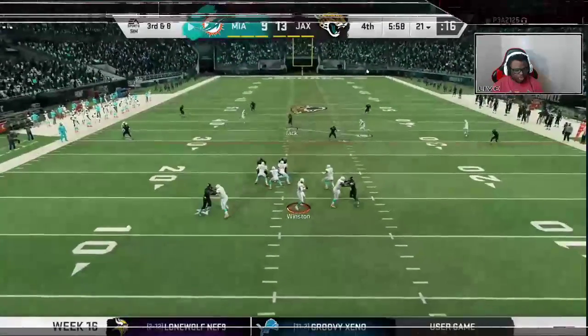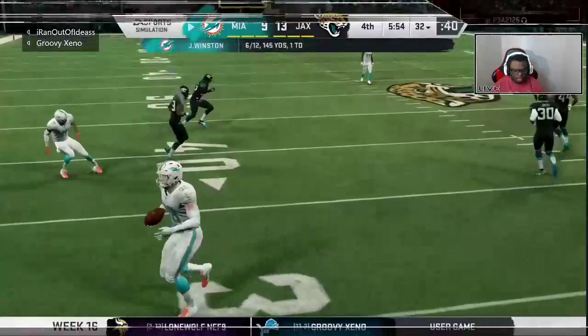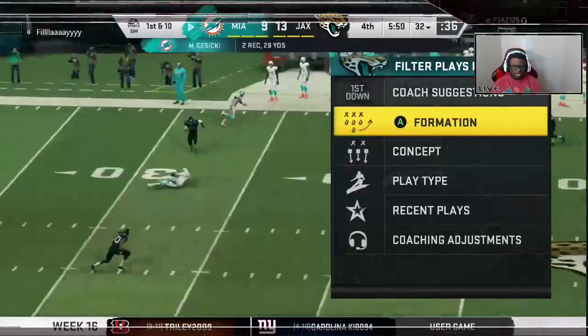Off the play. Oh, Winston, you gotta cover your zone, man. That's complete to his tight end, Mike Gesicki. Catch number 40 for him on the year. It's a first down. Same play action play.